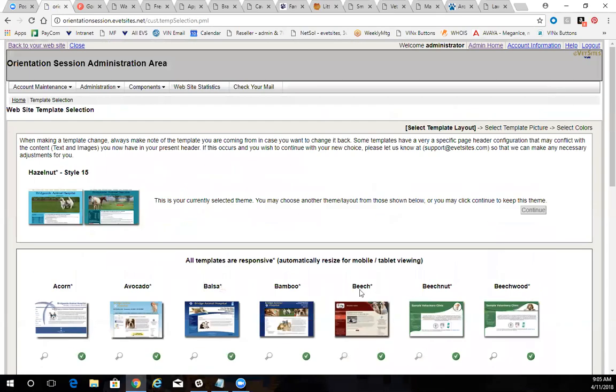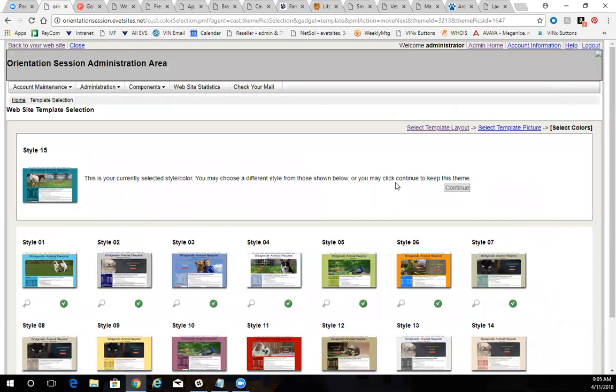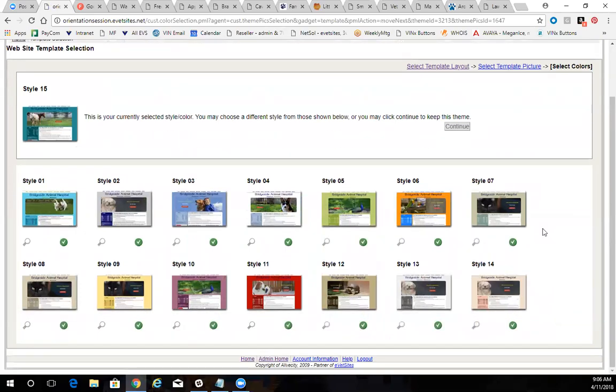If you like your current template and you don't necessarily want to change, you can just hit continue here to select a new photo to go with it. And then on this last page, you can select a new color scheme if you want to switch the colors up.